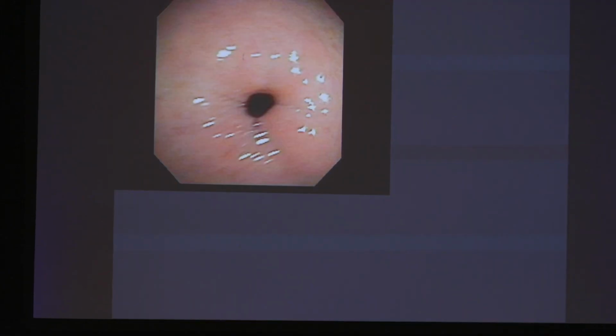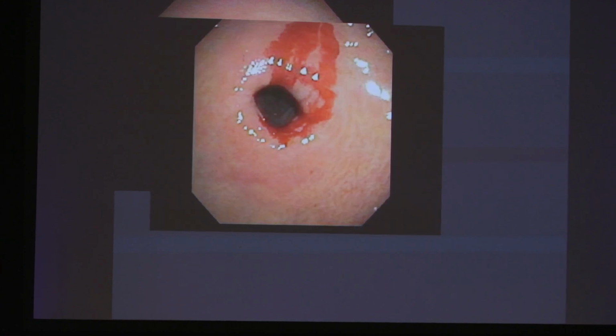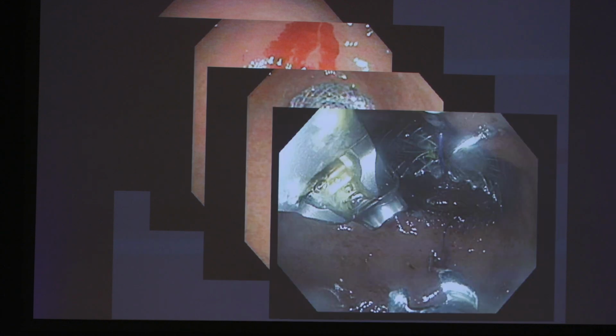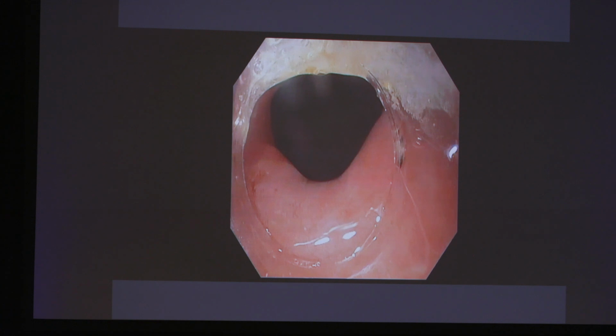So this example, the most recent case I did, this was the patient's pylorus based on her index EGD. It's actually kind of narrowed. And just by passing the endoscope, there was actually a little disruption of the pylorus. This is after the transpyloric stent. I do suture these in place to help minimize migration. So this is the actual procedure.